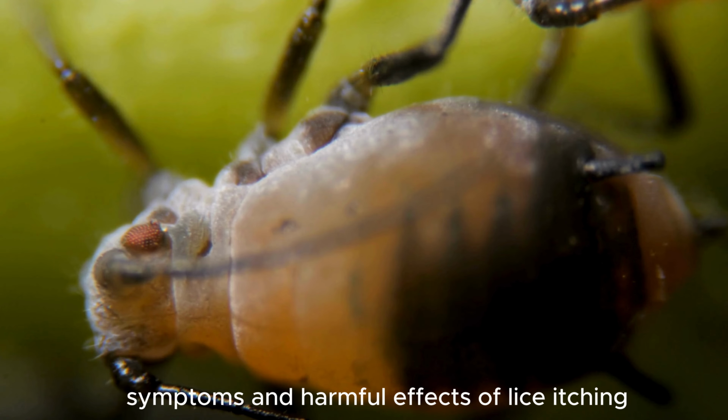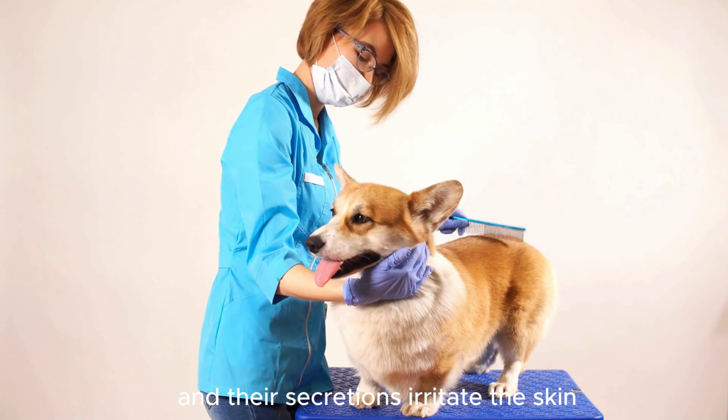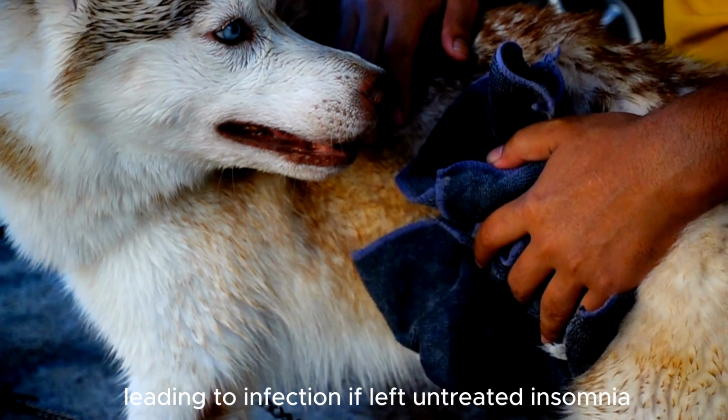Symptoms and harmful effects of lice. Itching. Lice cause severe itching because they suck blood and their secretions irritate the skin. Rashes and dermatitis. Lice bites can cause rashes and dermatitis, leading to infection if left untreated.